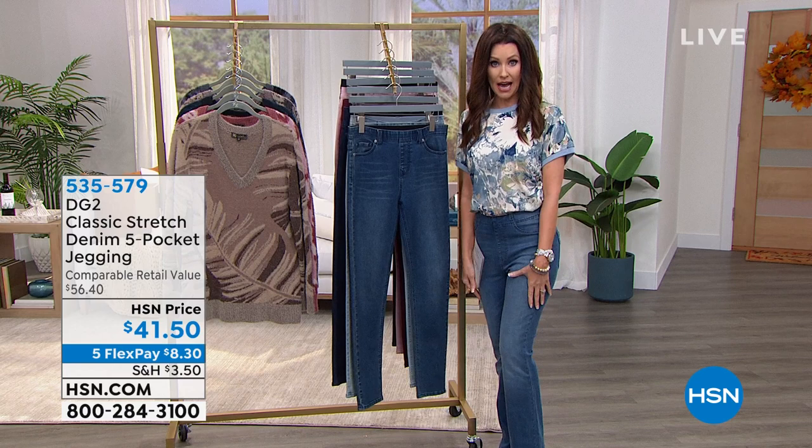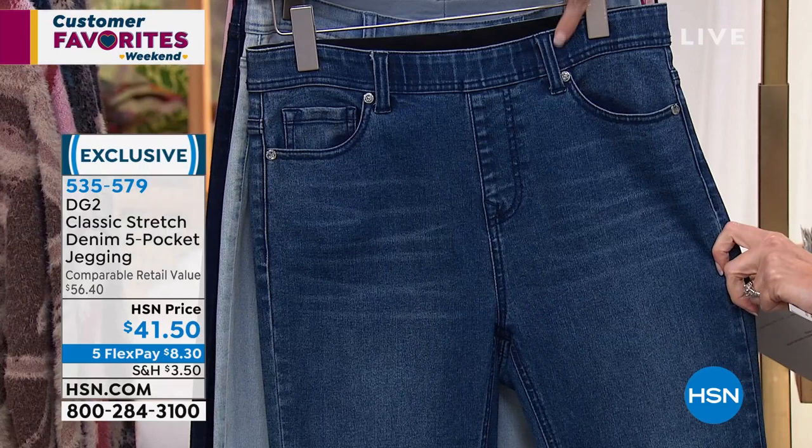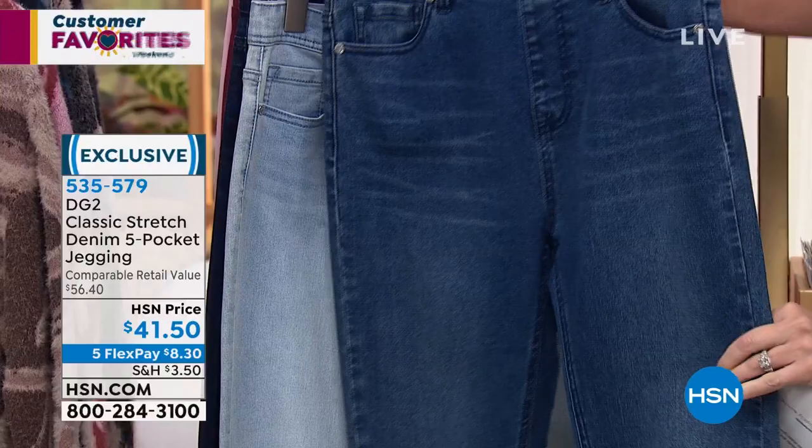I mean, they're a great price today. This is your 5-pocket jegging. Real pockets in the front. You've got actual belt loops, that slim front design, just like today's special. It's a different fabrication. This is the classic stretch. This is the one that put DG2 on the map. It's $41.50. I'm gonna show you the colors.